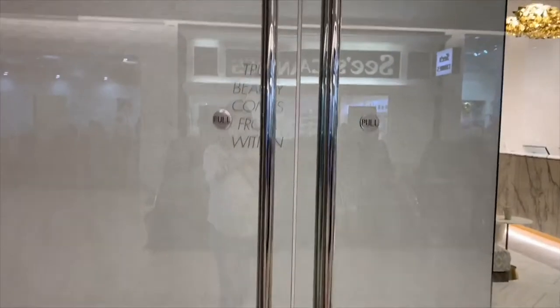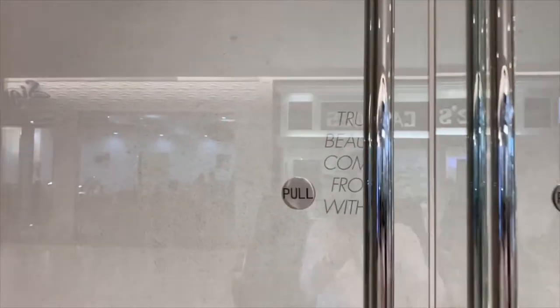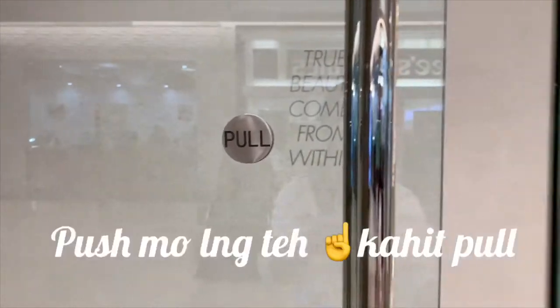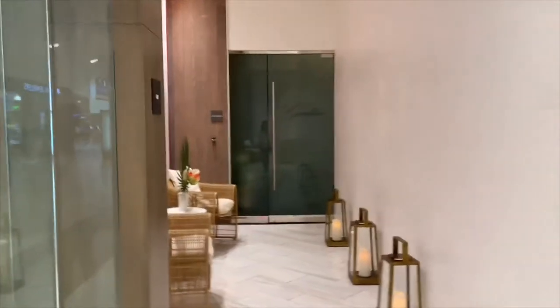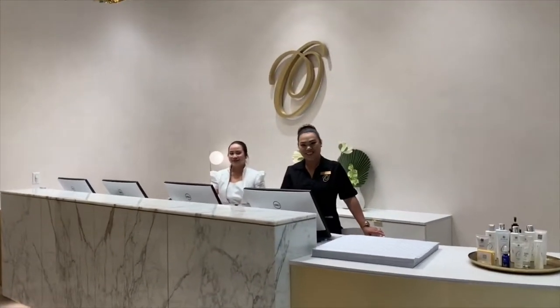So hey guys, ayun na nga. Papasok na tayo sa O-Skin Care. And ang ganda nung lobby front desk nila. So you'll see here, true beauty comes from within. O, di ba? Ang ganda. Kasi ito yung lobby front desk nila. Ang bango, tas very clean, very nice. Ayun yung mga friendly staff nila.